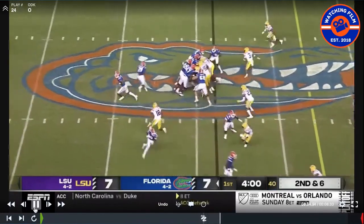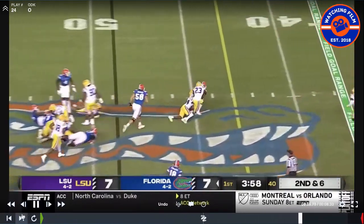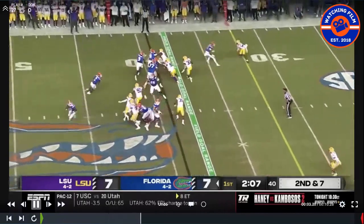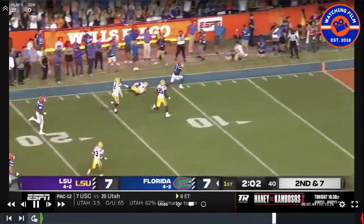And then pretty good job here by Florida up front, kind of making a wall, bounces it, and then put a foot in the ground and get vertical. This was just a great cut here by Montrell Johnson.